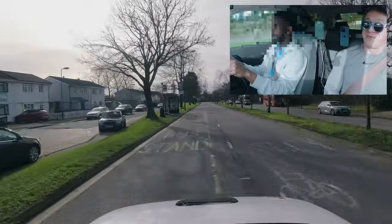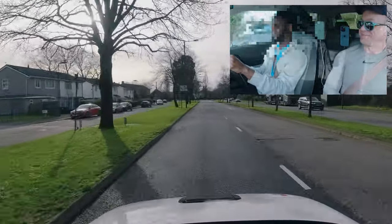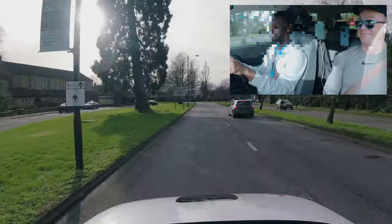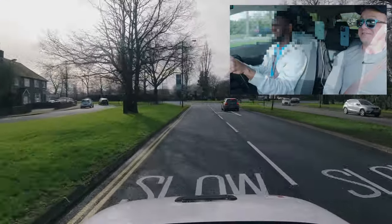Don't look at me, watch the road ahead. I think Pinner is straight and corner. Straight. It is.